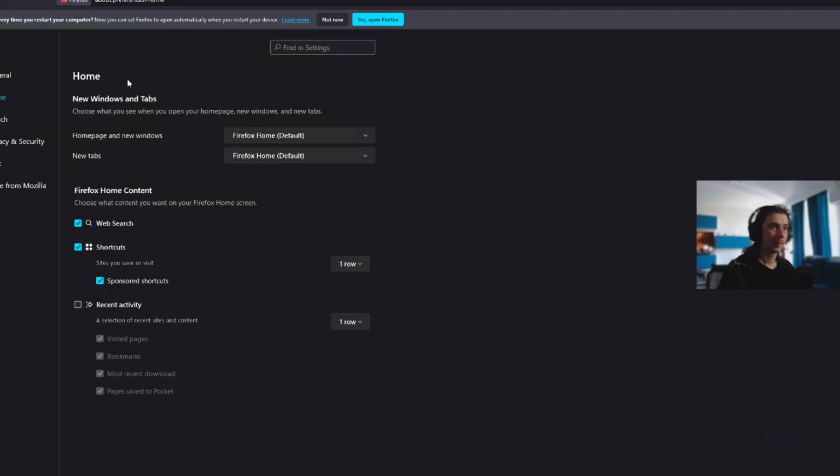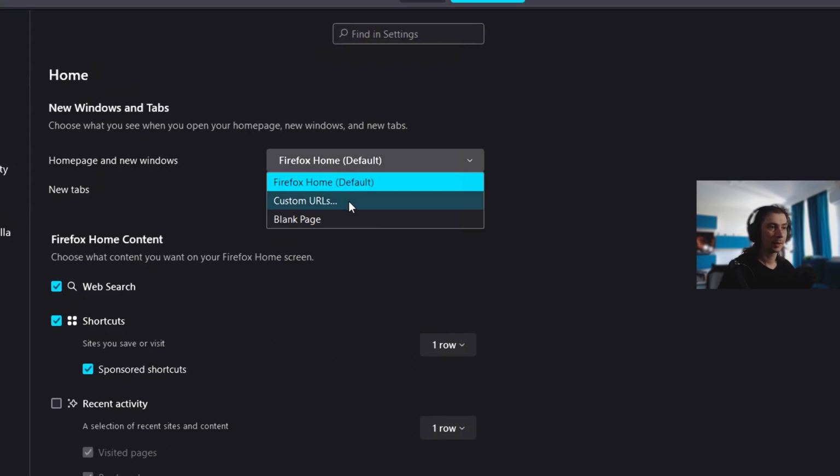Or if you don't want that, you can set it to a custom URL, a custom page that you want. Like, when you open a new Firefox window, you want to open your email, you can set that here. Things like that. Custom pages, basically. And a blank page would be a blank page with no most visited sites. It's just a blank page.